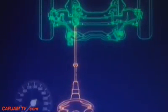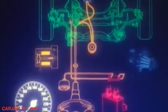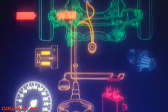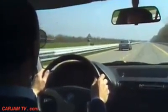Servotronic, the electronically regulated hydraulic power steering, provides a safe and comfortable feel to the steering at all times. The power assistance is automatically adjusted to the road speed. Extremely light for parking. Low speed, little effort required. Above 60 miles an hour, the steering is very precise, with hardly any servo assistance.